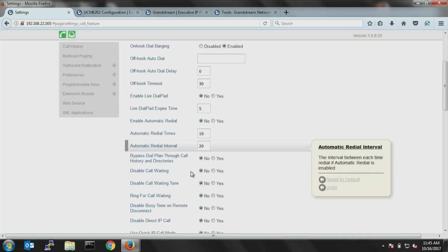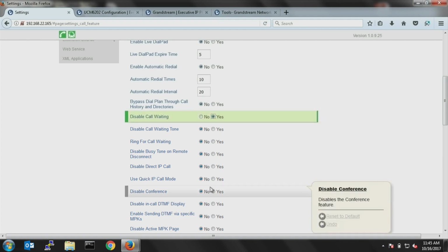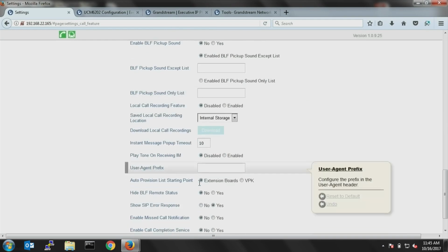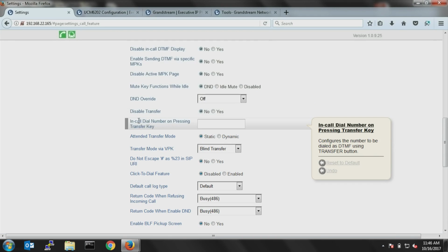Call features, there are a lot of options here. Some of them, like call waiting, are enabled by default. If you would like to disable call waiting, just set that one to yes. Call waiting is when you talk and then you receive a second incoming call. If that feature is not wanted, for example, by your clients, you can just disable that one. Then you have plenty of other options that depend on whether you will need them or not. The user manual explains all these features and how you can change them, or you can just hover over the feature. Then there is the tooltip that tells you exactly what that feature does.